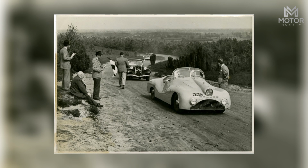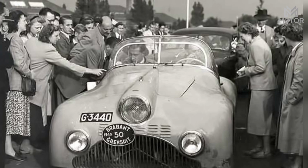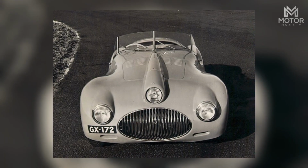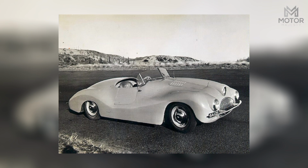Just look at this beauty. Those flowing fenders, that massive grille, the aircraft-inspired cockpit. This wasn't just a car, it was automotive art. But unlike many beautiful cars of the era, the Gazzo had the muscle to back up its looks.